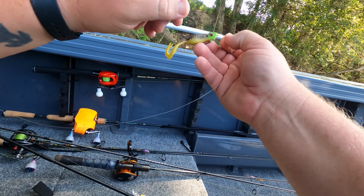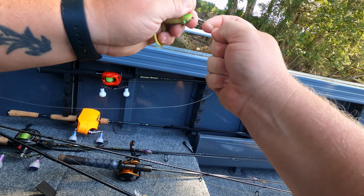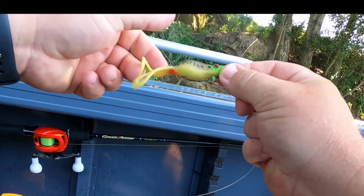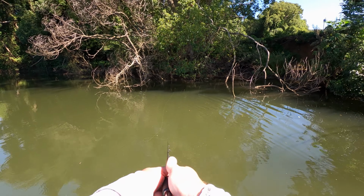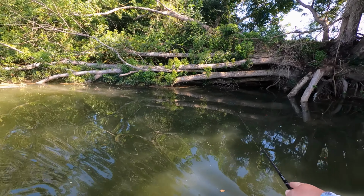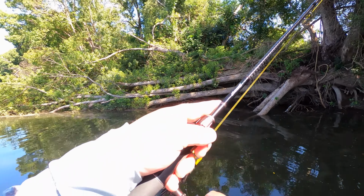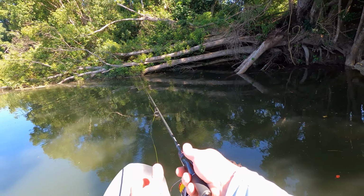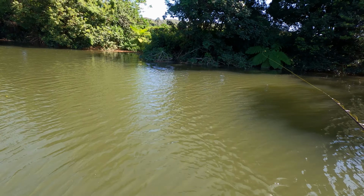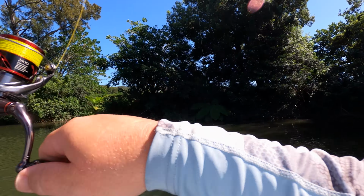So Baz has got two bass now on the little frog, so let's borrow one of his and see how we go. Tie him on with a loop knot. Anyway, we'll chuck this out, see how we go. Oh, it had a hit. Yep, he dropped it. Right back in here. That's a little one though. Oh, hit. Yep. Oh, dropped him.